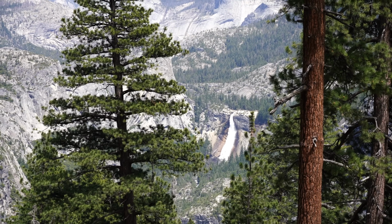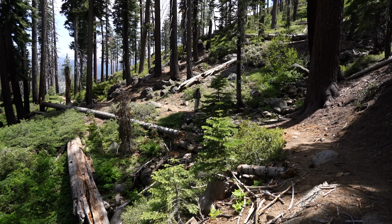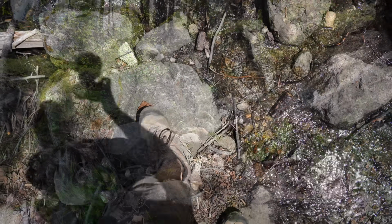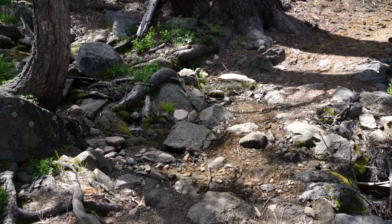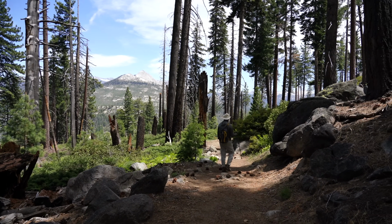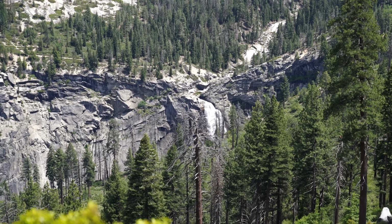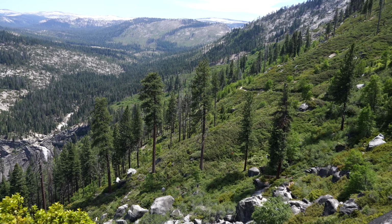The trail goes in and out of the shade, but you can basically plan on being in the sun 80% of the time. Stream crossing. There's our first view of the top of Illilouette Falls down there. Still got a ways to go.